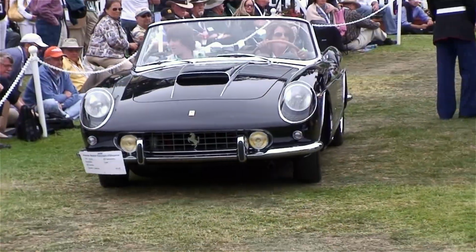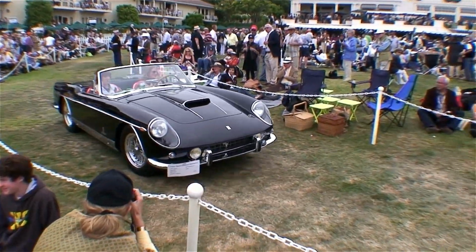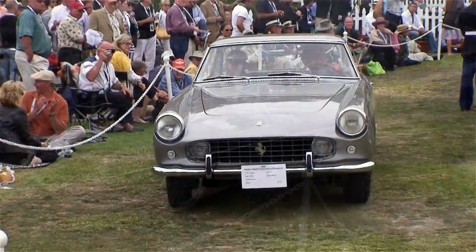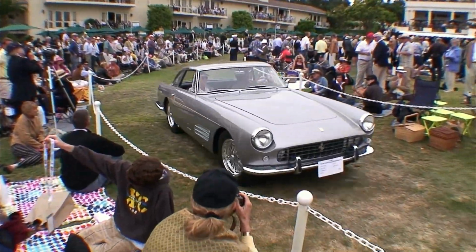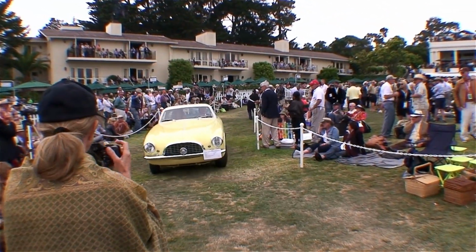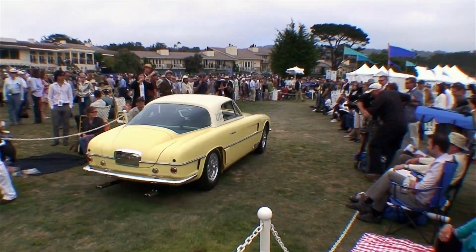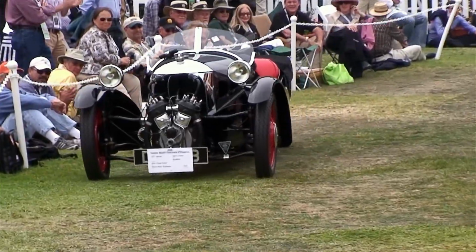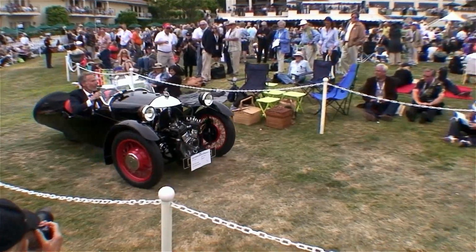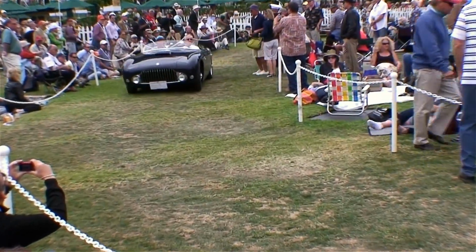Original. We're dealing with Ferrari Super Americas now. The top off. More Super Americas. Vignale Ferrari. A true Morgan. Chugging along. Okay, here comes this Seata.